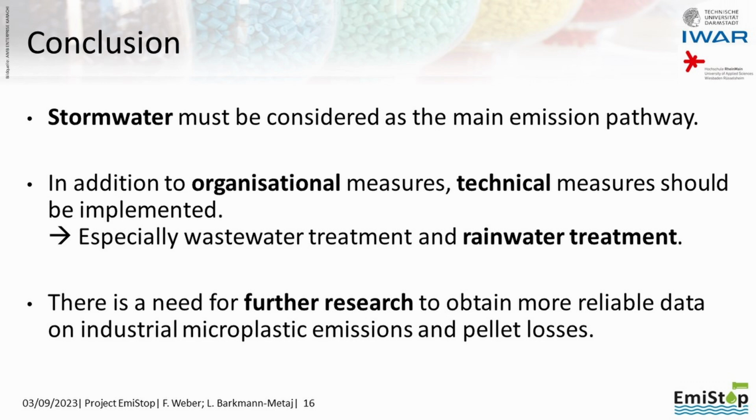Like I said, we have quite good knowledge about microplastics in wastewater and stormwater, etc., but we don't have any knowledge about air or soils or other diffuse emissions that we observed at our investigations but weren't able to investigate in detail.